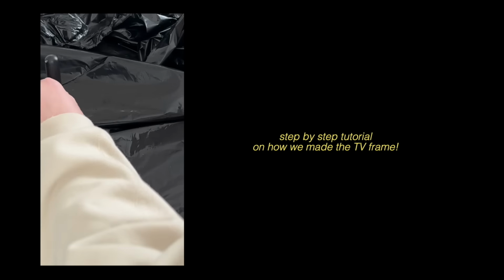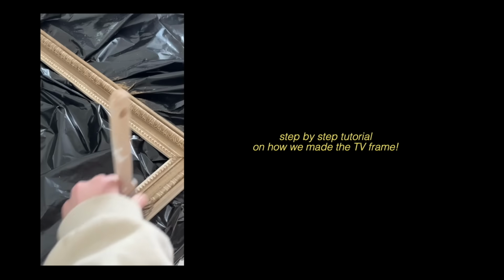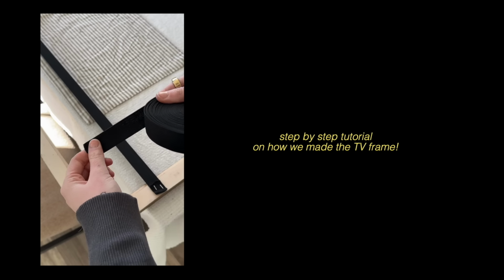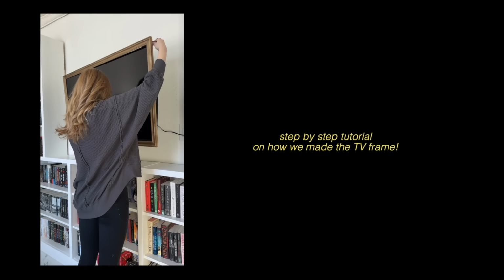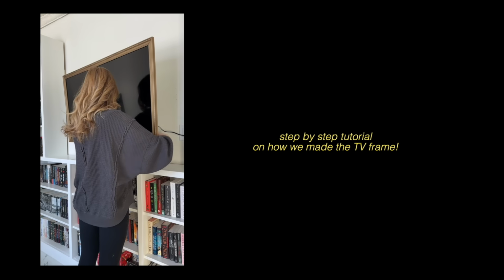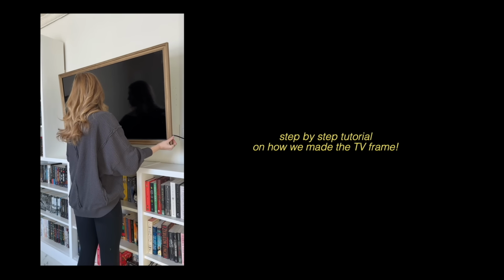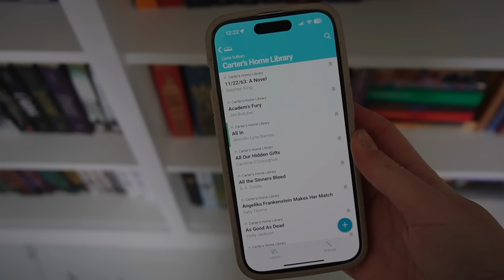I went in with the European gold rub and buff. I find this gives it the most authentic antique frame look as opposed to spray paint. And then we got this sewing band, which I saw all over TikTok, just for, once again, more added support on your frame. We stuck that behind the TV when we mounted it, that way it couldn't fall off. And honestly, I was really happy with how this turned out. I'm obsessed.